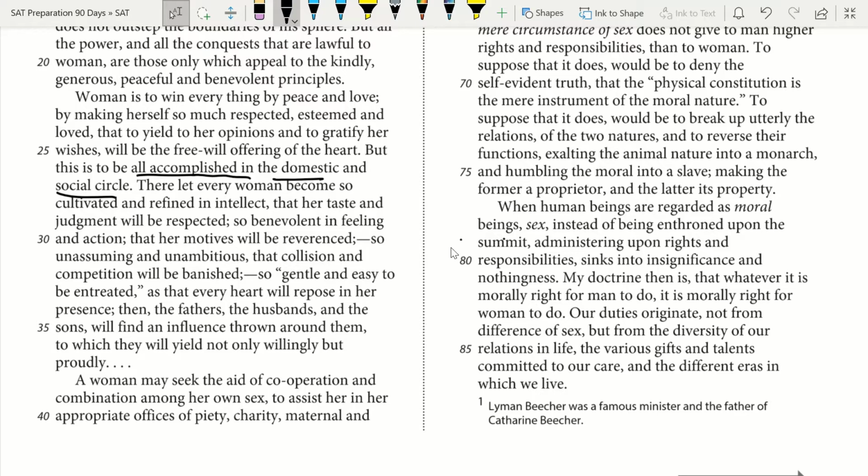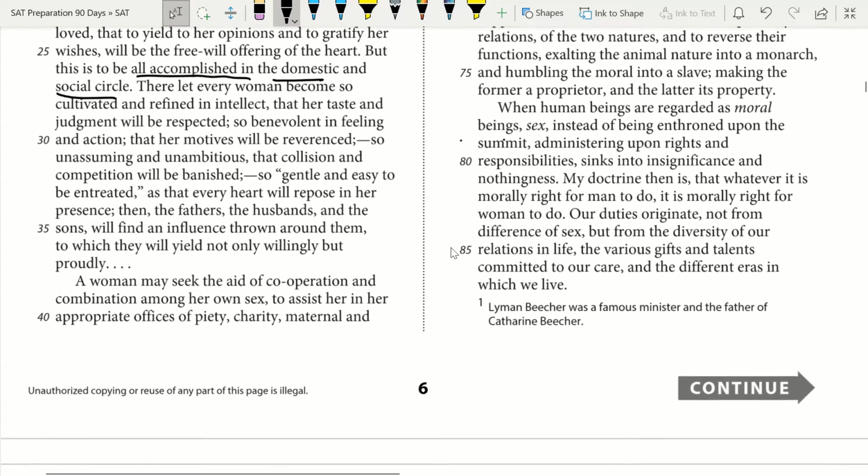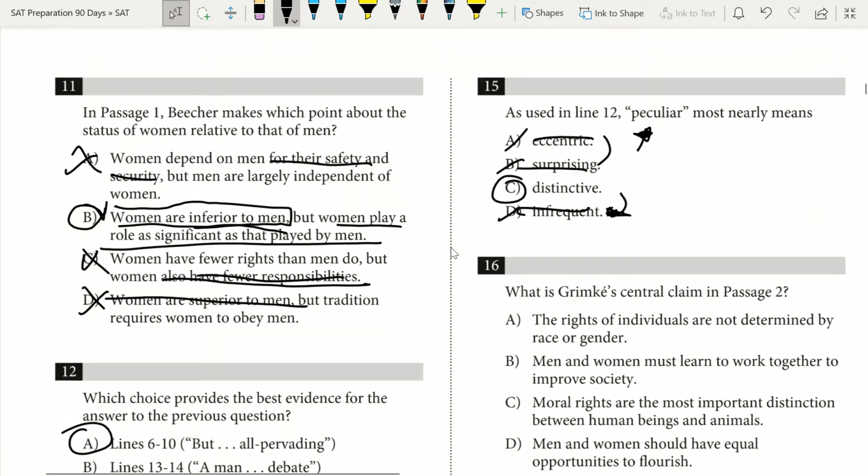When human beings are regarded as moral beings, sex, instead of being enthroned upon the summit, administering upon rights and responsibilities, sinks into insignificance and nothingness. My doctrine, then, is that whatever it is morally right for man to do, it is morally right for woman to do. Our duties originate not from differences in sex, but from the diversity of our relations in life, the various gifts and talents committed to our care, and the different eras in which we live.